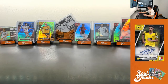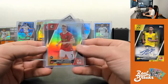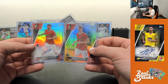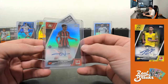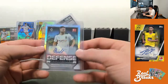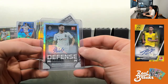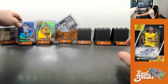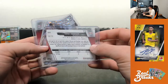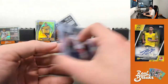Starting off with some autos. We've got some rookie ink, Philip Lionheart, rookie ink, and the gold, number 36 of 50. Freiburg is going to Bullets. We've got Amine Adli, rookie ink for Leverkusen, going to TJ Wallisch, and Marvin Friedrich, defense, Fortresses, ink. Gladbach is going to Joseph Adam Hester. We've got Sidney Rabiger. Rookie Sparkle Foil and the rookie 54 of 75. Sidney going to Leipzig. Nice hits, Craig Gardner.